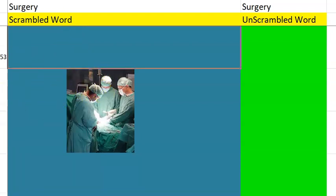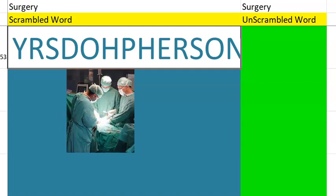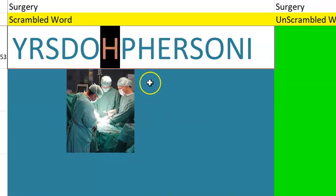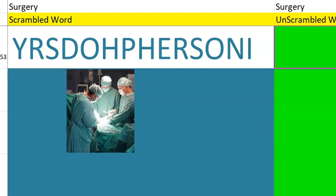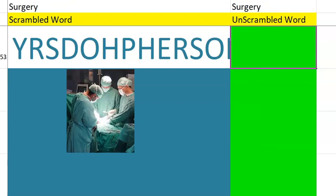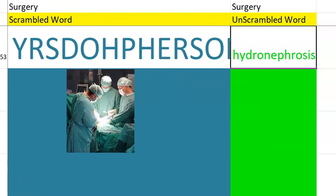Take a guess. I think I can kind of look at it. I feel I know what it is. It's hydro, and the kidney. Because of urine backflow. What happens to the kidney because of urine backflow? Hydronephrosis. Very good.